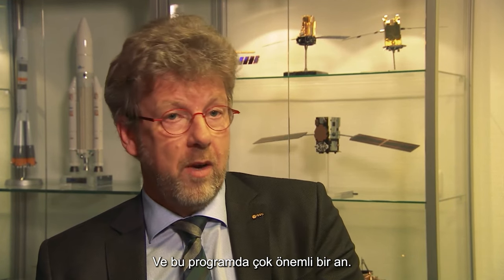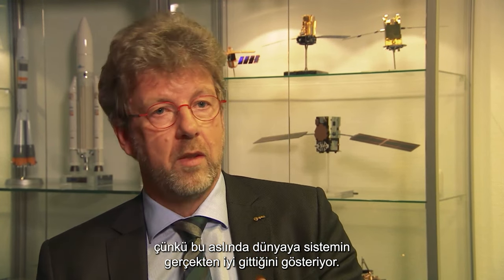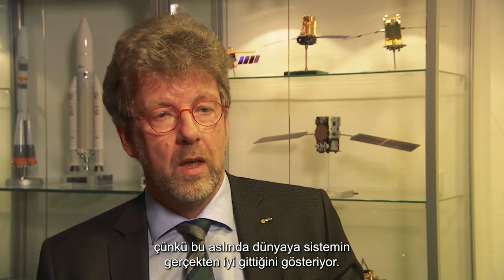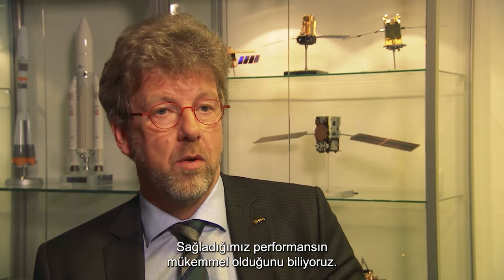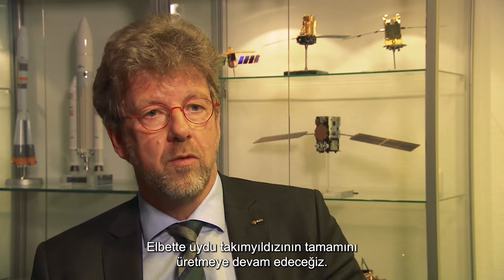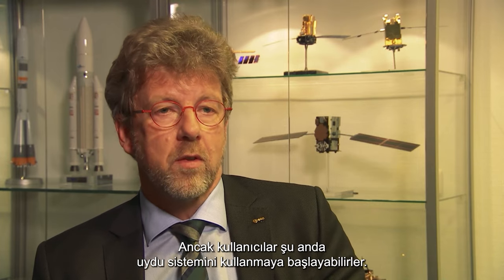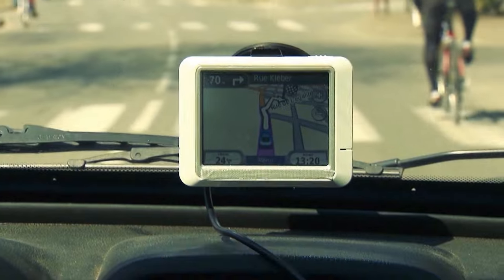And this is a very important moment in the program, an excessively important moment, because this actually shows to the world that the system is really going well. The performance we actually can provide, we know, is excellent. And of course, we will continue building out the full constellation, but the users can actually now start using the satellite system.